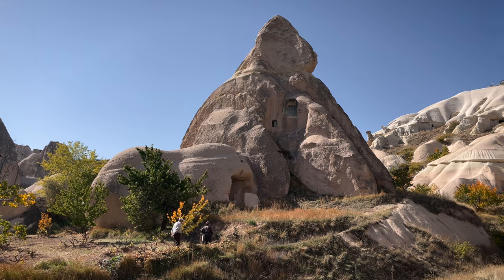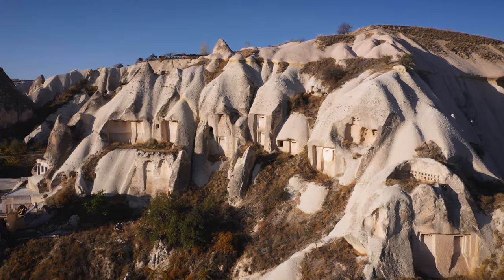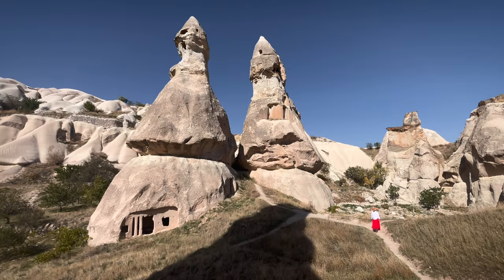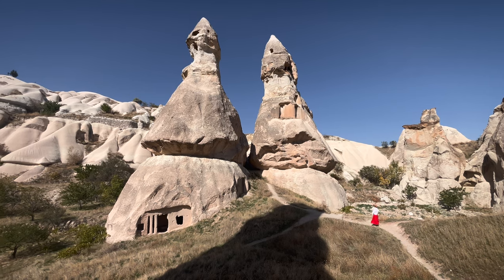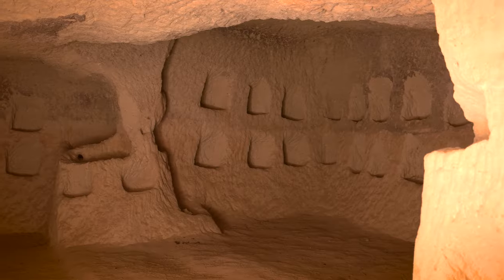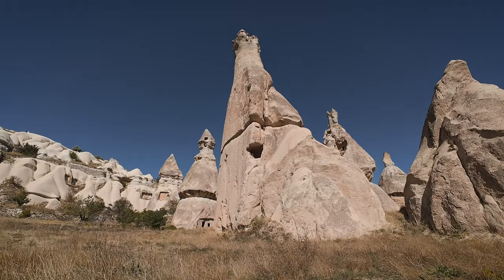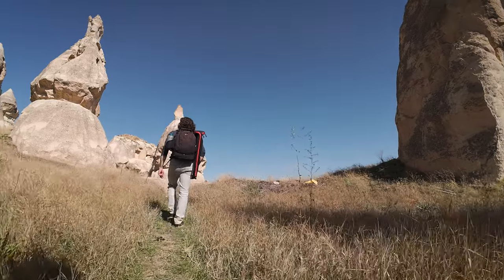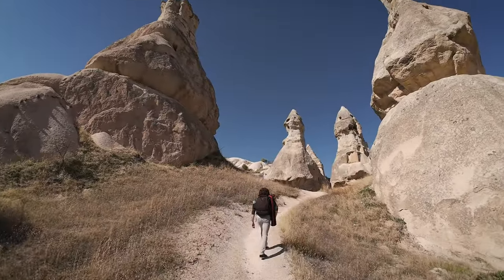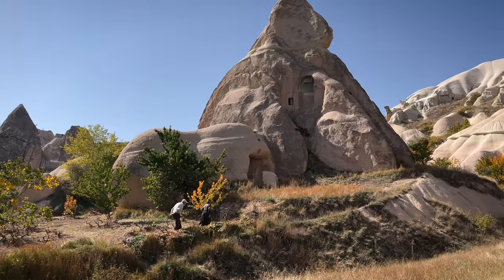The valley takes its name from its great number of pigeon lofts that have been home for these birds for centuries. In the past, the manure of the pigeons was used as fertilizer to improve the productivity of the agricultural land, but also their eggs served as material for frescoes. While walking across the valley, you can still see some local farmers taking care of their farms, as people have done here since ancient times.